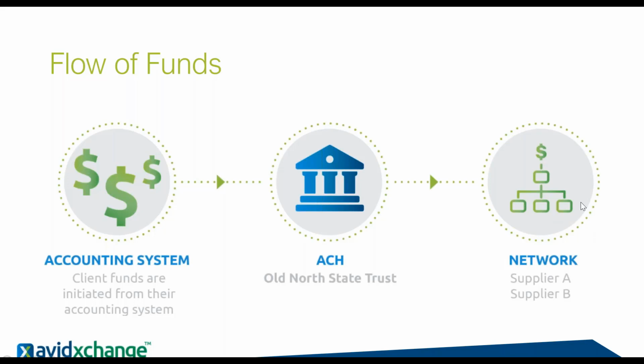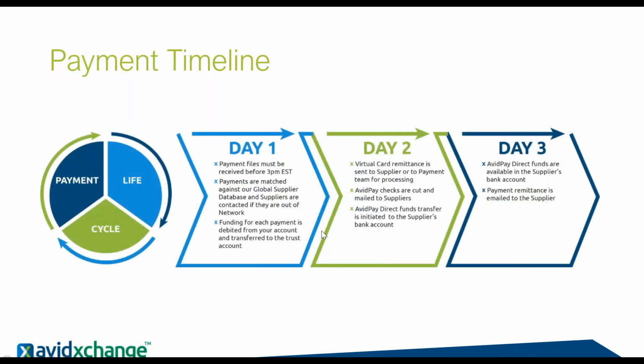Now, for any vendors that are already in that network, we know how they want to be paid. Great. We will send that payment out in their preferred payment method. And then for anyone that's not currently in the network, we'll just simply reach out to them and ask them which one of those three payment methods they would like to receive that we offer.